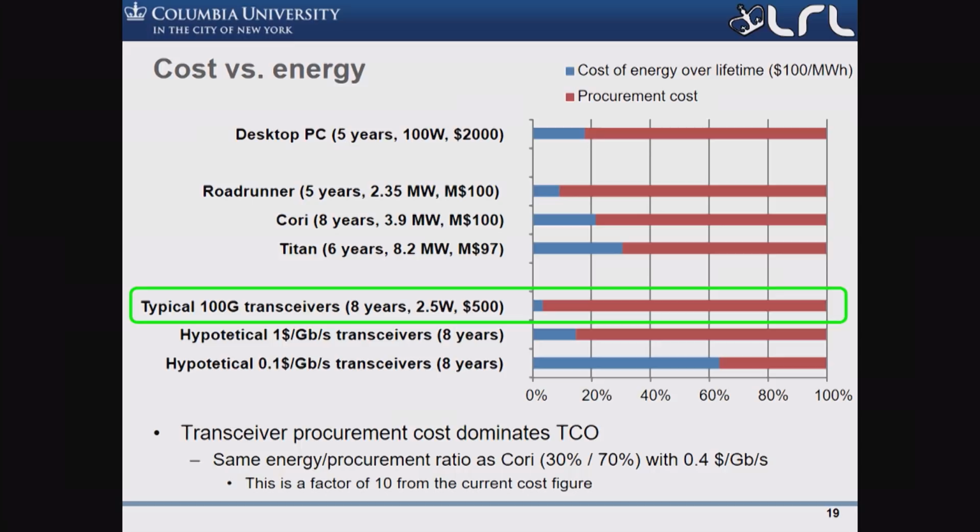So one other little exercise that we went through was to look at how far we need to go. Because you might think that, yes, the packaging is expensive and optics is expensive, but maybe over the lifetime, the energy efficiency of the optics is going to save us money anyway, so maybe the cost can be amortized in that way. It turns out, no, not really. It's still too expensive right now.